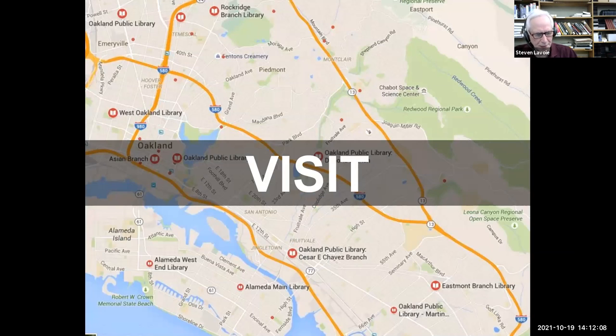So the branch libraries, like I said, we have 16 of them. The furthest southeast is the Elmhurst branch. Our most recent branch is at 81st Avenue in Rudsdale, which is down in Elmhurst, East Oakland. It's connected to a school.